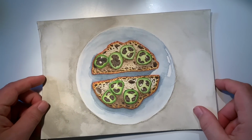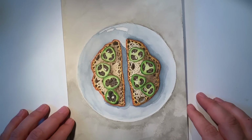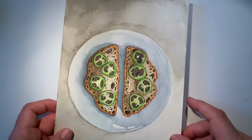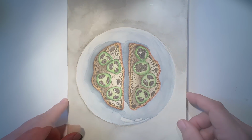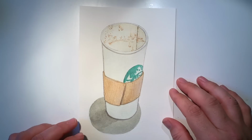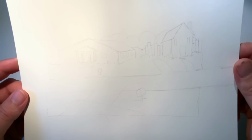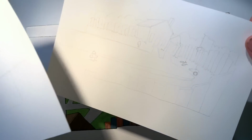This was my breakfast for the longest time. It was toast with jalapenos, and I still love this, but I don't have it that much anymore. It got a little bit too spicy for me. This was from meeting a friend. We met for a painting gathering. We met at a coffee shop and decided to paint our coffee cups. Again, a lot of studies, a lot of sketches.